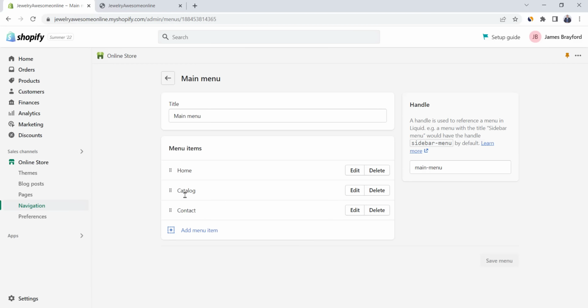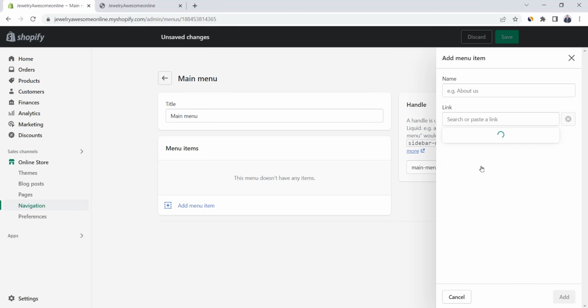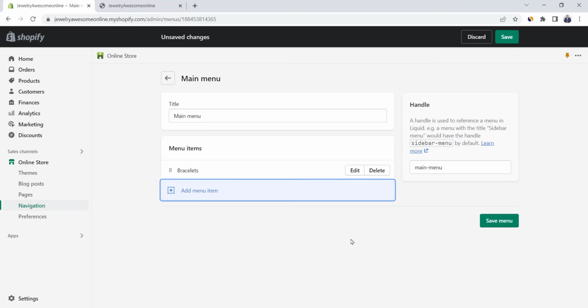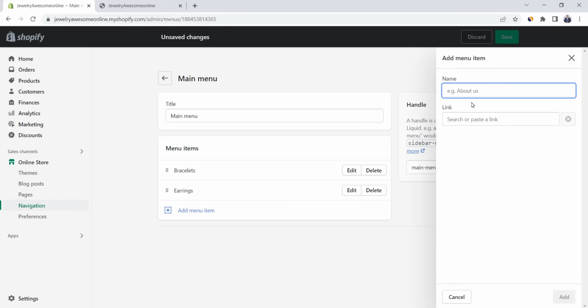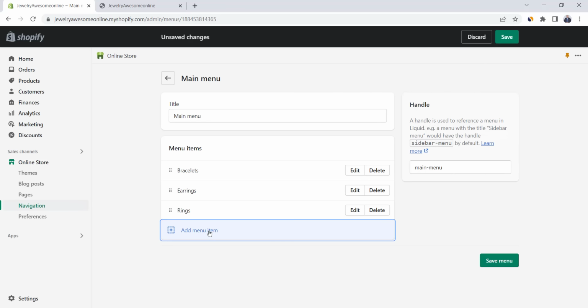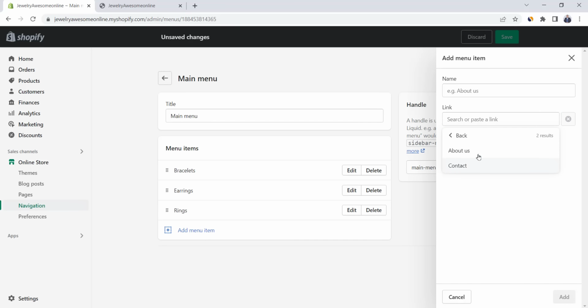Now these are the pages that are set up by default. I'm actually gonna delete them all. Click on Add Menu Item. Go to Link, and then I'm gonna go to Collections and add bracelet collection. And click on Add. Now, I'm gonna add the other collections as well. Also, you can add Contact Us page here, but I always prefer to add it in the footer.